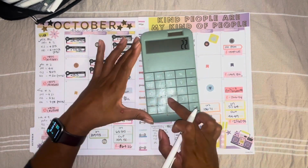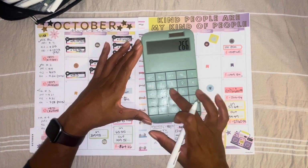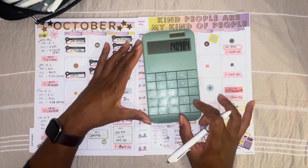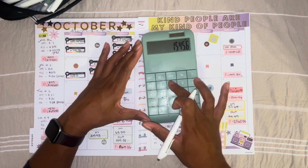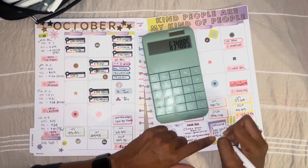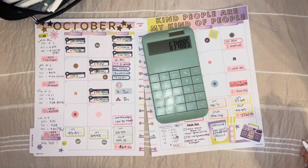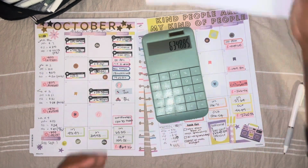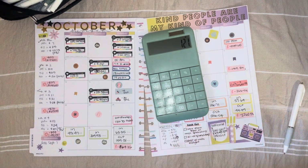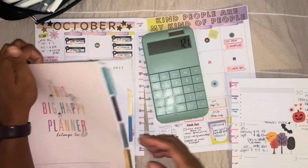So let's close out October and see how much I spent. So $2,226.53 minus $266.54 plus $1,409.84 plus $1,545.68. So I spent a total of $6,348.85 this month. Now that is crazy. Let's see how much money I earned. So I earned $121 plus, that is definitely crazy.